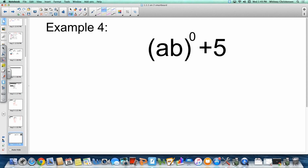I'll read it to you. It's AB raised to the 0 power plus 5. AB raised to the 0 power plus 5. You should all be trying it on your own.